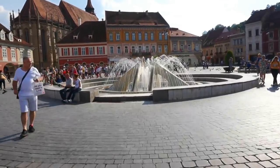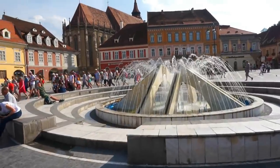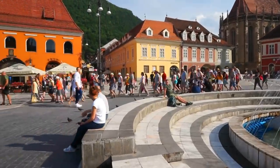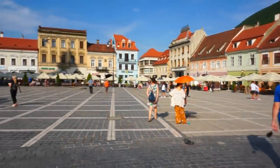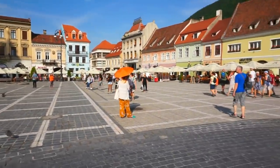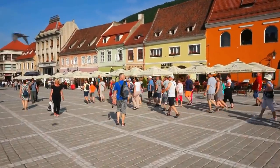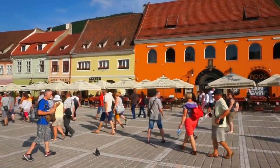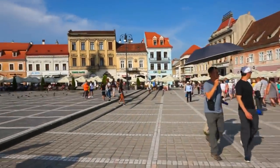Let's come back to the fountain and let's do a 360. You can see the large crowds visiting here, groups visiting Brasov. And you can hear a lot of excitement from the children playing here with the pigeons. Chasing the pigeons, that is. What do you think? Have you ever thought of Brasov as being so beautiful, so colorful, so friendly, so safe?